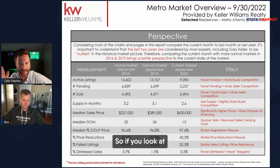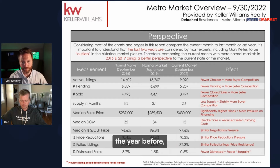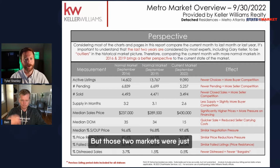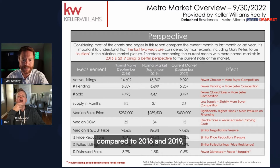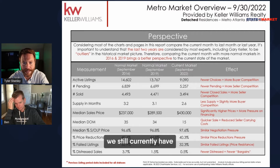If you look at things like active listings, pending, sold, supply, and all that kind of stuff, this year compared to last year and the year before makes this market look really, really bad. But those two markets were just outliers and not a normal market. But compared to 2016 and 2019, we still currently have a lot less as far as active listings goes.